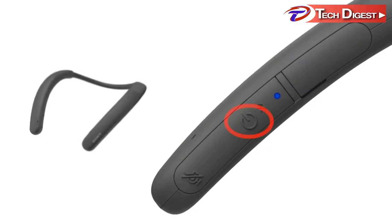The mute, power, and volume buttons are integrated onto the sides for quick control. And shout out to that mute button. It's nice having an easy-to-reach button to keep you quiet while others are talking.